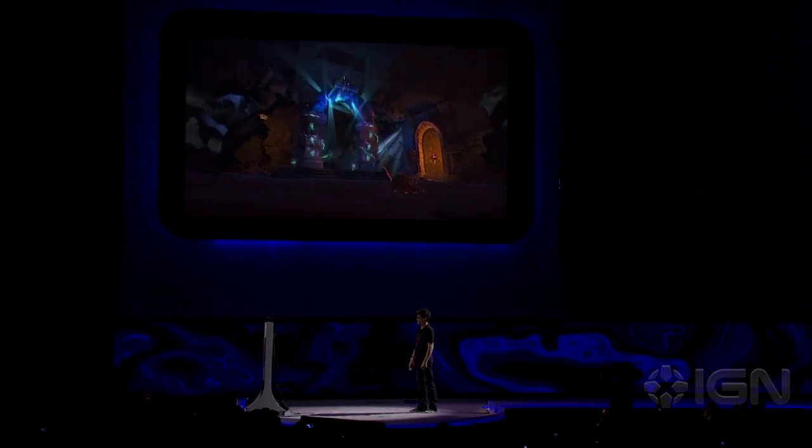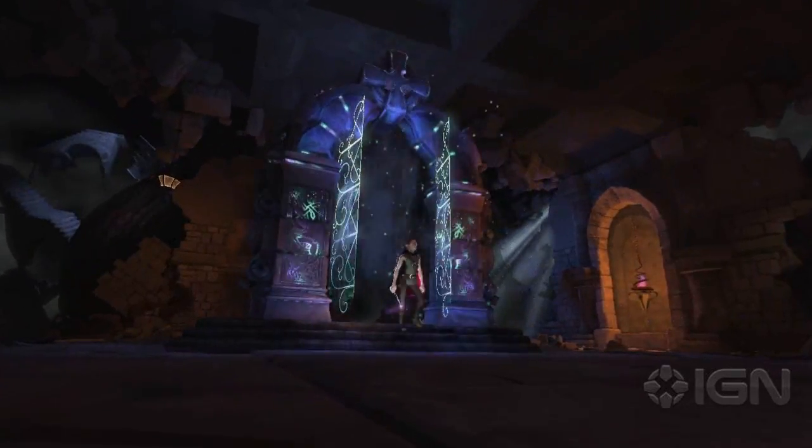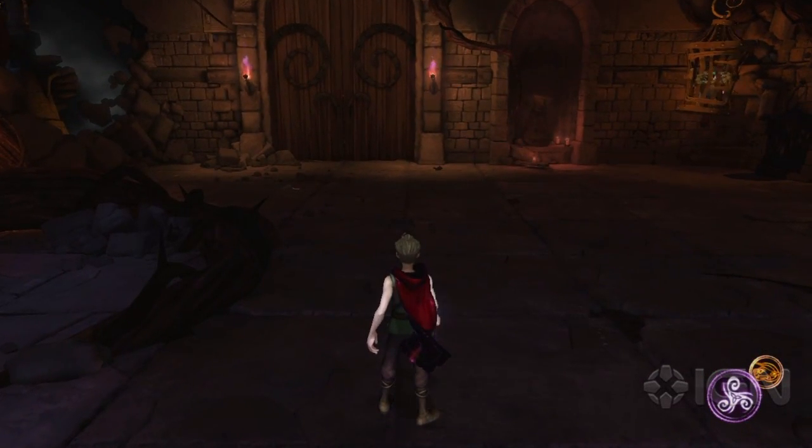Not knowing what lay beyond, the young apprentice stepped bravely through a 1,000-year-old gateway into the fairy realm, in vain hope of stopping the Nightmare Queen from covering the land in darkness.